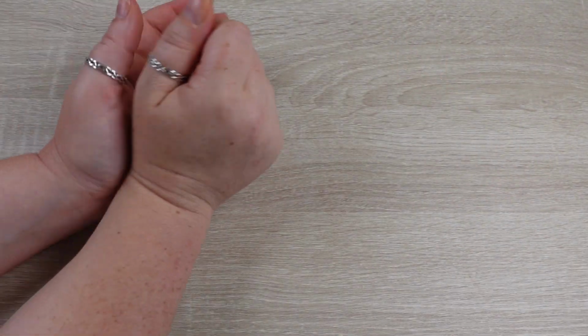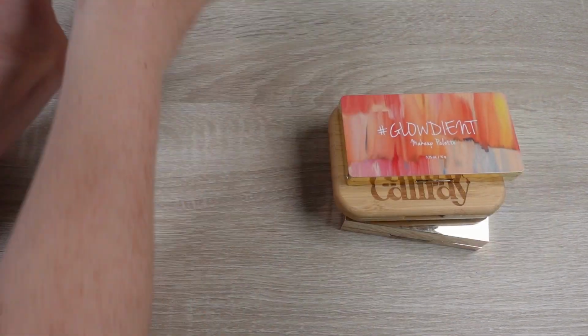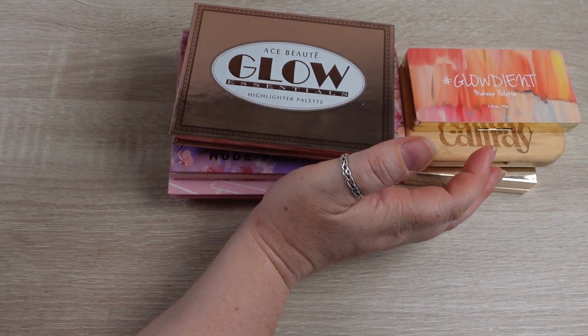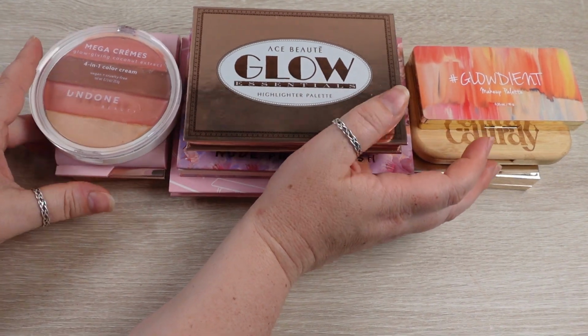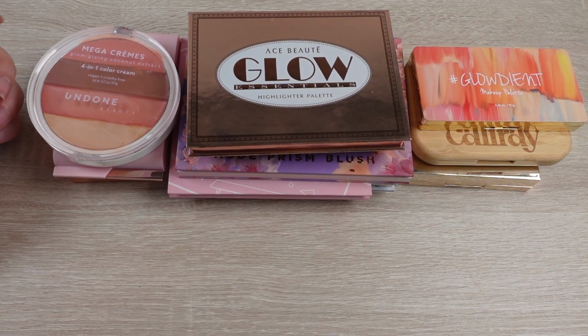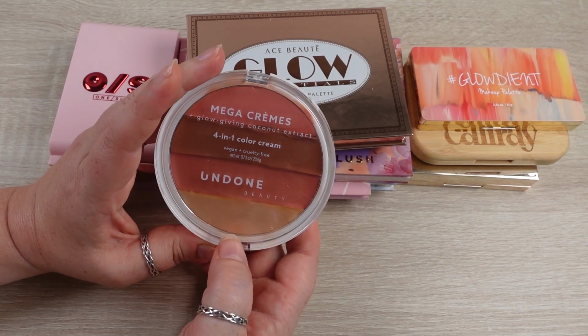So I forgot that one, wanted to mention it, but I also brought over here my face palettes, and instead of just setting them up, I'll just stack them and then we can go through them here. So these are all face palettes, highlighter palettes, anything that really has a duo or more. So the first one here is from Undone Beauty.